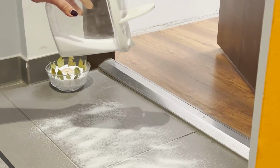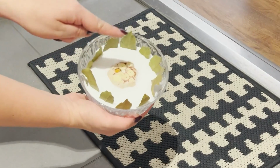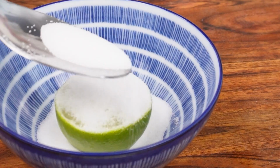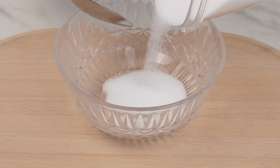Spread salt in front of the door of your house and place a doormat on it. The next day, you'll be rubbing your eyes in amazement. It turns out that salt has many positive uses that you can take advantage of at home. In this video, I'll show you the most interesting ones.